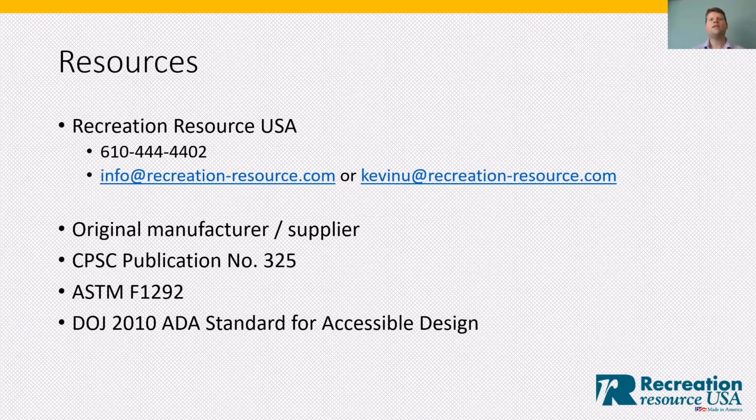But the other place to look is CPSC publication 325. Your federal tax dollars will provide you with free copies of that publication. Email info@cpsc.gov: Dear sir or ma'am, I would like to request shipment of X number of CPSC publication number 325. Give them your address and they'll say, copies of this are in the mail, and you'll get them in a couple weeks free. So utilize that. It's also a PDF if you want to save some trees.